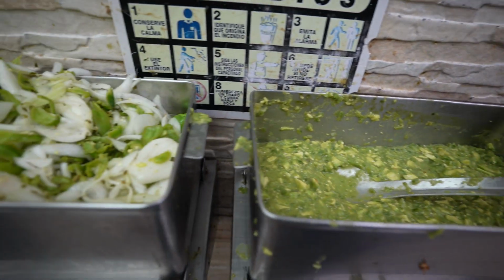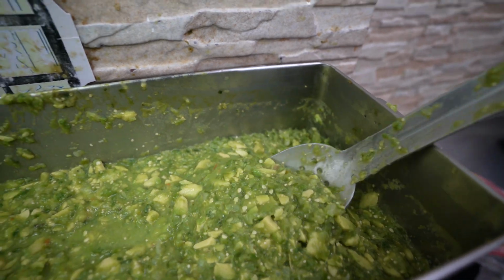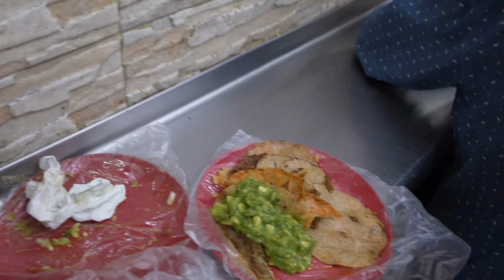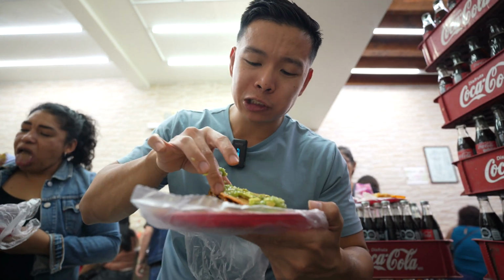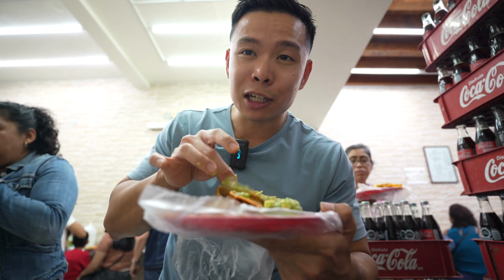Here's some fresh salsa for us and a bunch of seasonings, but I dig the guacamole salsa, so I'm gonna throw some on here. So I added some green guacamole salsa for us. I love the salsa. Let me see if it changes the flavor. Oh, that's refreshing. Nice and cold. Big guacamole chunks in here. And best thing is that it's free, guys.